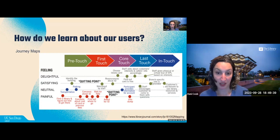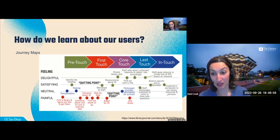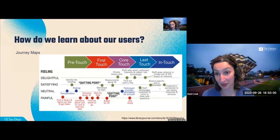for a library card. And so the things that are not awesome, right? They have to first find the library, then they have to park, they have to get there. They maybe don't know that library cards are free, et cetera. And then finally, once they interact with the library, hopefully they move into that more positive feeling so that they understand that the library is there for them.